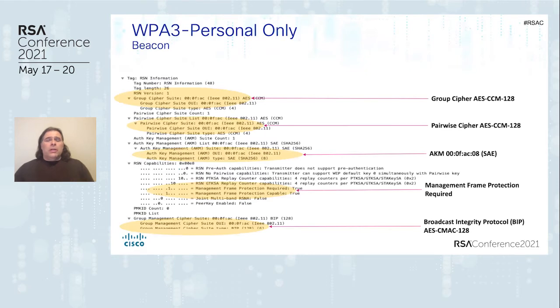Again, just a quick look at some of the frames. I want to make sure for those that wanted to dig in deep and see what's going on. In WPA3 personal only, we're using SAE, which you can see is the AKM ending in 08. It specifies SAE. You can see that management frame protection is required, and we're solidified around AES CCM 128 for group pairwise and CMAC 128 for broadcast integrity.